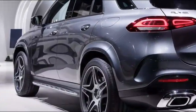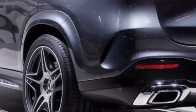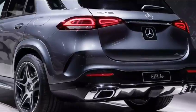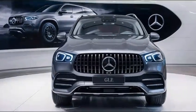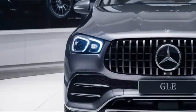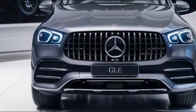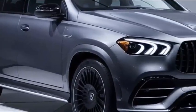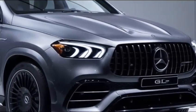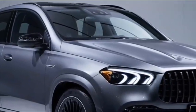The inclusion of a 48-volt mild hybrid system across the lineup improves efficiency and provides an extra boost during acceleration. Mercedes-Benz has equipped the 2025 GLE with an advanced 4MATIC all-wheel drive system, ensuring excellent traction and stability across different road conditions. The adaptive air suspension further enhances ride quality, absorbing bumps and rough surfaces effortlessly. Different driving modes allow customization of the driving experience, from comfort-oriented cruising to dynamic and sporty handling. The steering feels precise, and the suspension tuning strikes a perfect balance between comfort and performance.